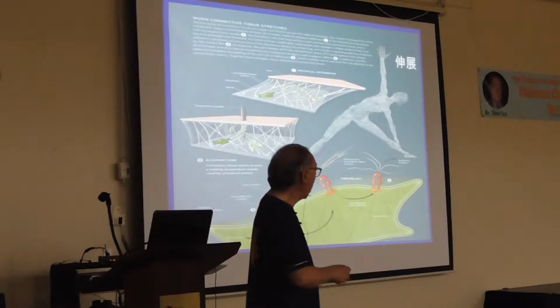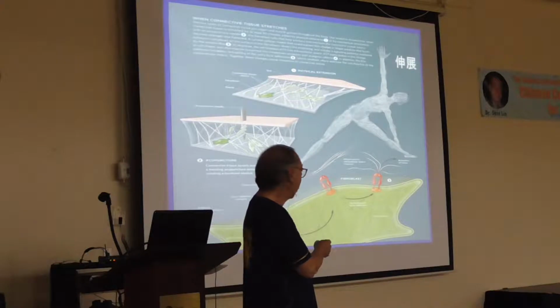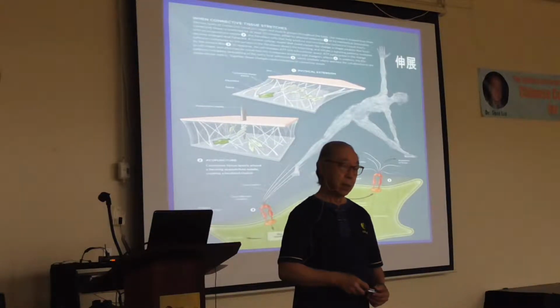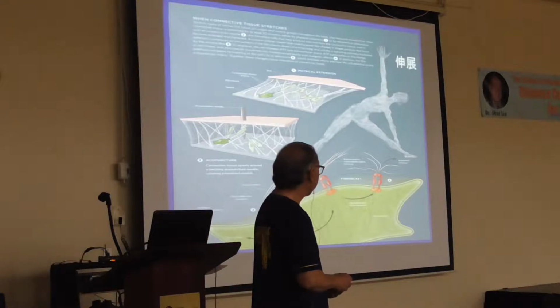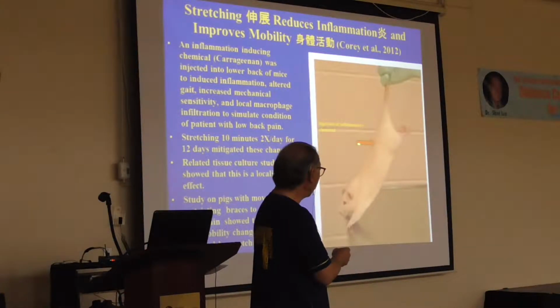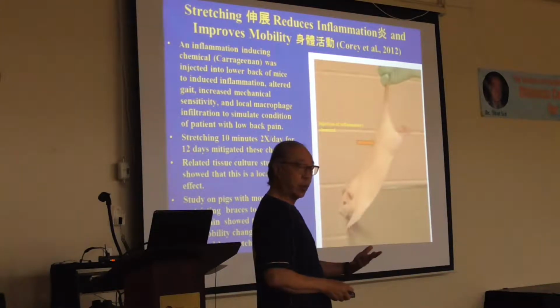So when you stretch, we now know that there's a whole chemical pathway from stretching the connective tissues to stretching these cells called the fibroblasts, which secrete a molecule called adenosine, and that would bind to these receptors and create pain relief and relief of inflammation. So stretching is obviously very important. And this is also shown in animal experiments where they take healthy mice, inject an irritant to the lower back, and when they stretch like that, the pain and the inflammation measurably reduced.